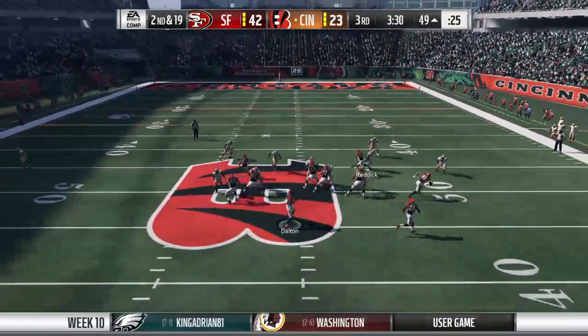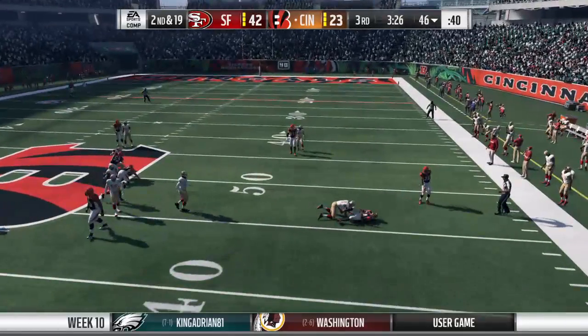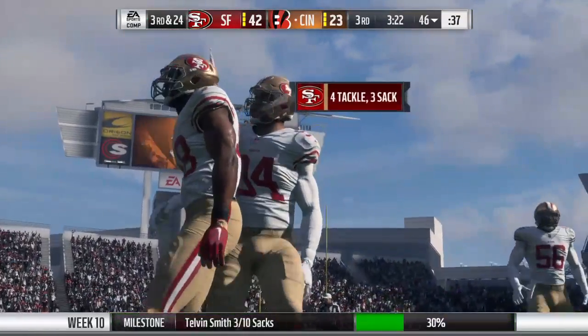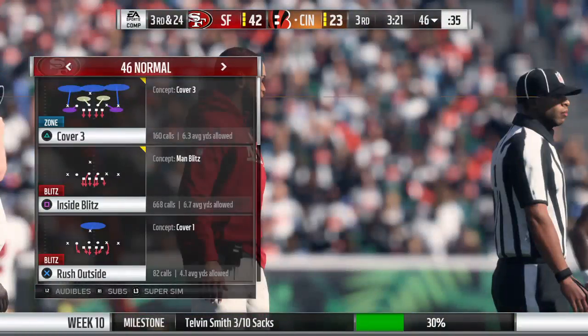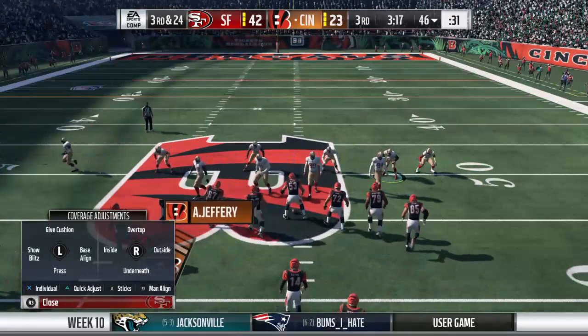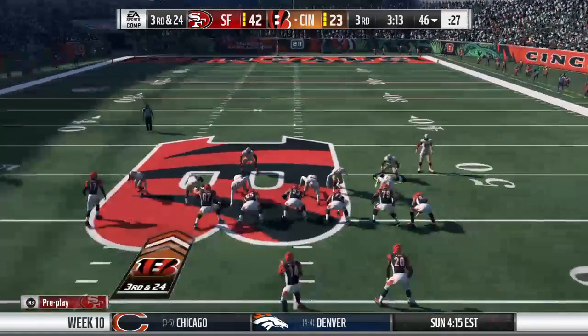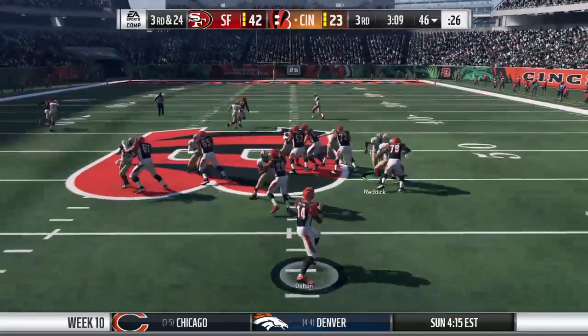It's been demonstrated time and time again. To throw here, Dalton. Oh, the pressure too great, and he goes down once more. Telvin Smith able to disrupt yet another pass play, his 3rd sack of the afternoon. Brandon, I think you understand the type of afternoon this offensive line is having. It is a long one for them. Long for you to spend it with me. Long for them trying to block those guys.